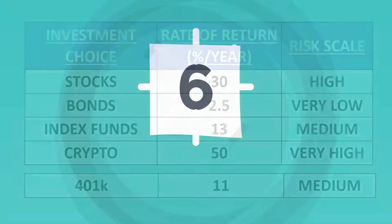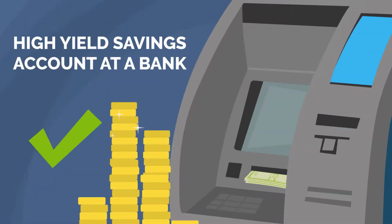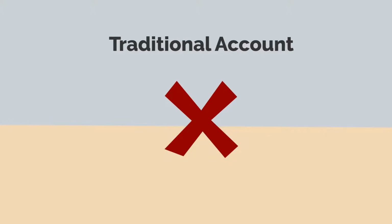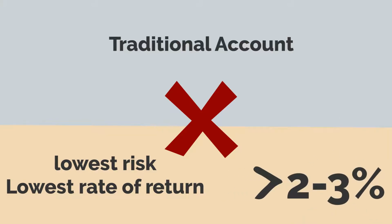Number 6. High Yield Savings Account. The next investment option of our $100 challenge is a high yield savings account. This type of account is a savings account that earns a higher interest rate than a traditional savings account. This is the lowest risk option, but also is the lowest rate of return of around 2 to 3%.